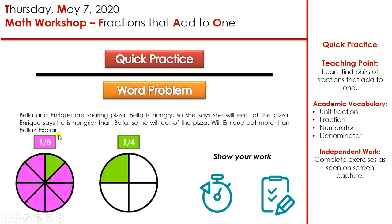Take a look. Enrique says he will eat 1/8 and Bella says she's eating 1/4. Here we have the same shape, same size, the same circle. However, in Bella's case, we only have 4 pieces. Since we only have 4 pieces, you can see that the area of every sector is way bigger than the one in 1/8. In the case of Enrique, we have the same circle, but this time we have 8 different pieces. Since we have more cuttings, the pieces will be smaller. So that's why I say no, Enrique will not eat more pizza than Bella, because he's getting 1/8 and she's getting 1/4. And you can see in a visual way right here that it is true.